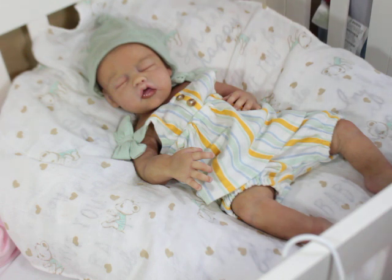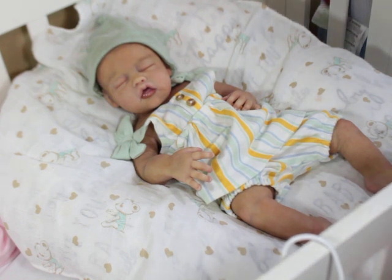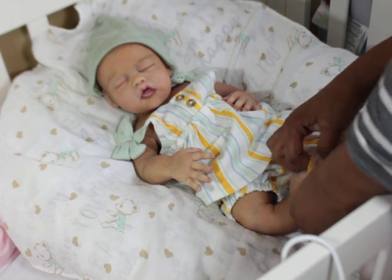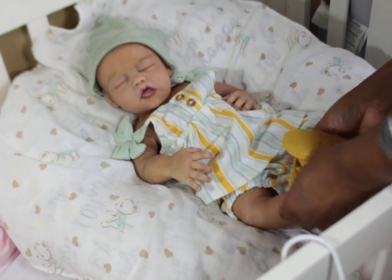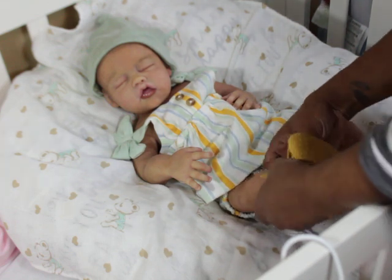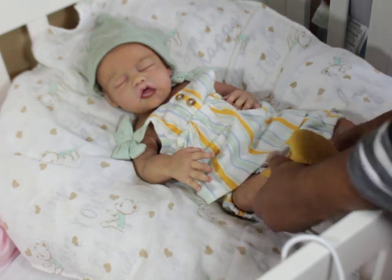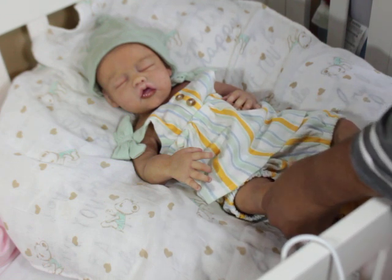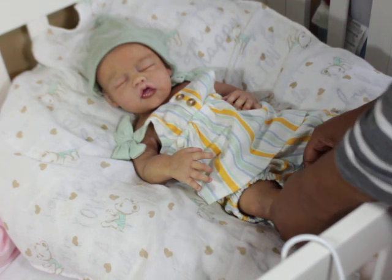So, I'll put these on when they soft. Hold on. Gotta loosen them up. Alright. Oh my gosh. I love her little veins. Oh, the veins are so sweet on this baby. Oh my gosh. I love her. She is my favorite. Look, she is my favorite.